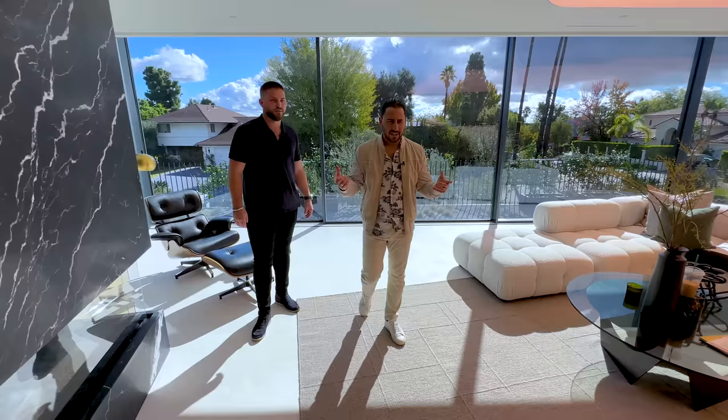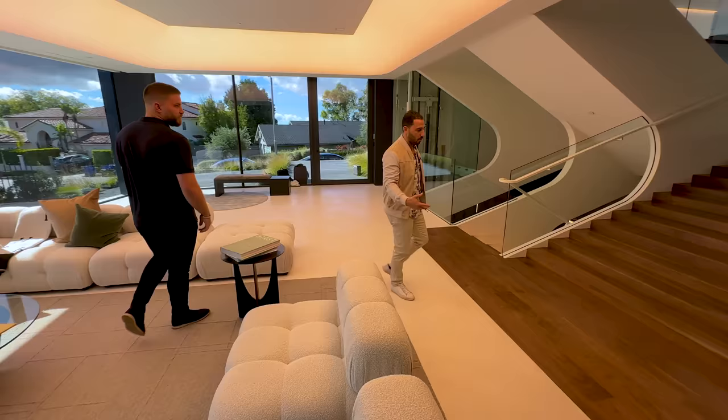Check out how wide this staircase is here. This is, I feel like, from the movie Big, where they do the whole piano scene.